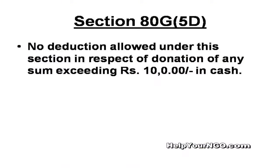Let's say he can even give 20,000. But he will be entitled only up to 10% of his income. So still only 5,000 will be deducted. So there is a 10% ceiling on the donor's income where ATG is concerned. This is specific only for ATG. No deductions are allowed under this.